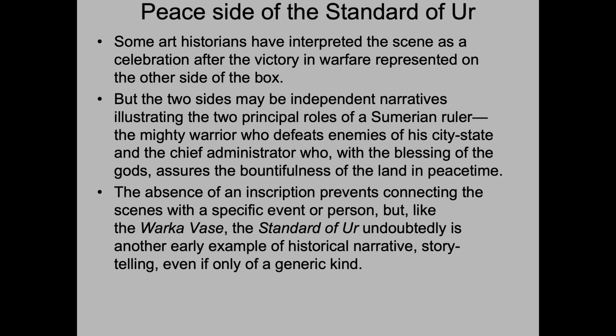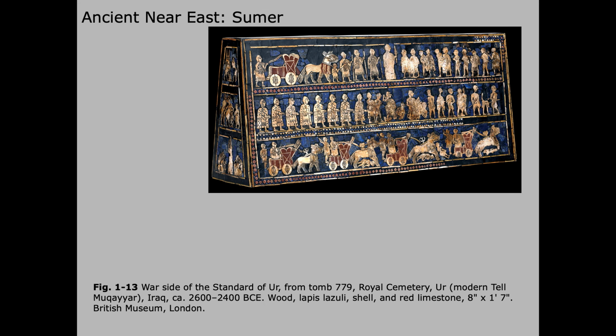So there's an absence of an inscription. There's no writing on here that tells us exactly what's going on. We don't know if this is a specific person or an event, but it's undoubtedly another early example of historical narrative storytelling, even if it's a generic kind of storytelling. It's definitely telling a specific story. All right, and so here it is again, the war side. We've got the registers, and each side is telling a different story. This is only about 8 inches long.